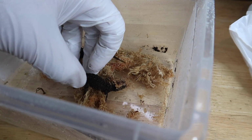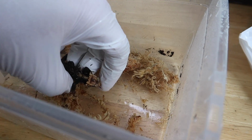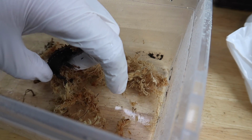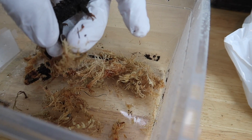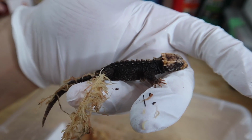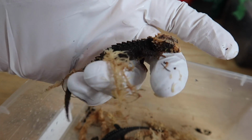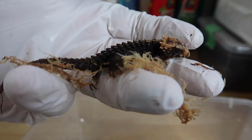And now these guys might look lifeless, but they kind of play dead sometimes when you try and bug them. I'm going to gently pick them up. Hey, buddy. His feet were a little tangled in the moss there. Okay. And then you guys can have a look at them. Look at these little baby dinosaurs. They look so adorable and so cool at the same time.